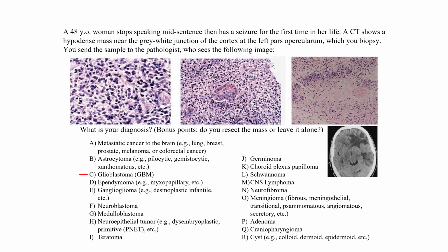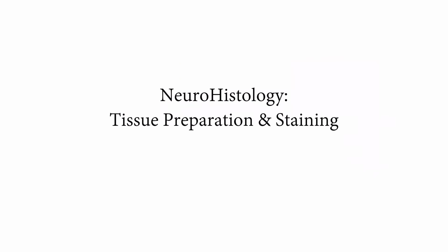Okay, let's move on to the very last section of this histology. So normally we would do this in a separate week. So this is the subsequent week's lab. So if you're exhausted, that's fine. Feel free to turn it off, take a break, come back next week.